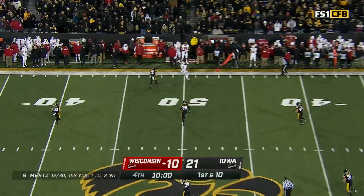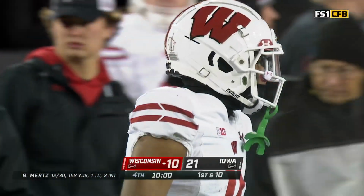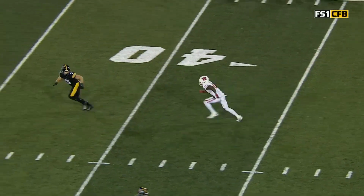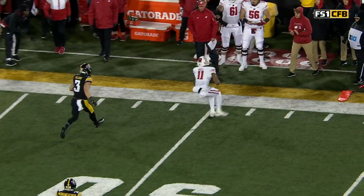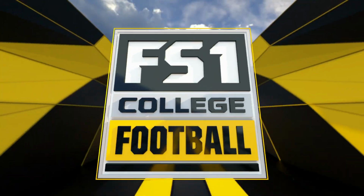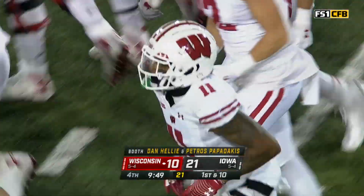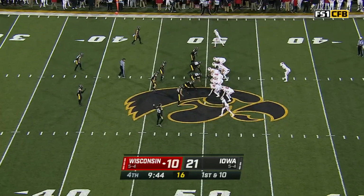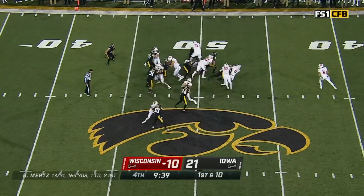Mertz to the right side. Takes a minute to get there, but it's effective. Skylar Bell hauls it in for a 12-yard gain and a first down. Skylar Bell, not a lot of guys out of the Bronx, but he is out of the Bronx. Nice stop move on DeJean there. And like you said, a little bit of air under that ball from Mertz, but it gets there in one of the more successful passing plays, definitely of the second half for the Badgers. Bell from the Bronx, but of course played his high school ball at the Taft School in Connecticut.